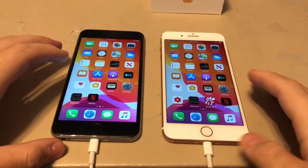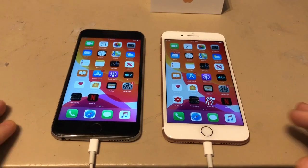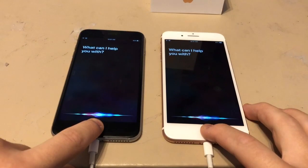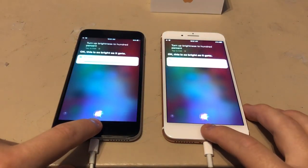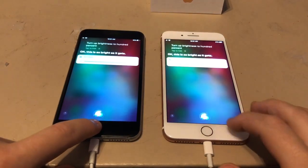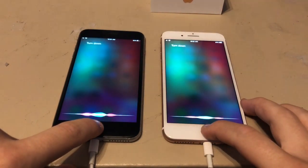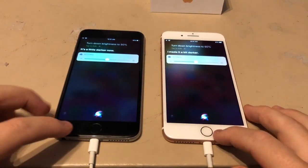Next up, I'm going to do some Siri tests. First of all, changing settings with Siri. First up, brightness. Turn up brightness to 100%. Okay, this is as bright as it gets. So the iPhone 7 Plus came first. I'm going to do it again. Turn down brightness to 50%. I made it a bit darker. As you can see, it changed the brightness.